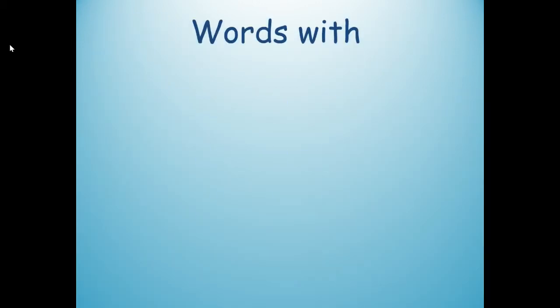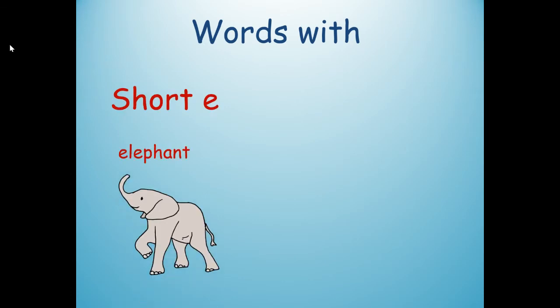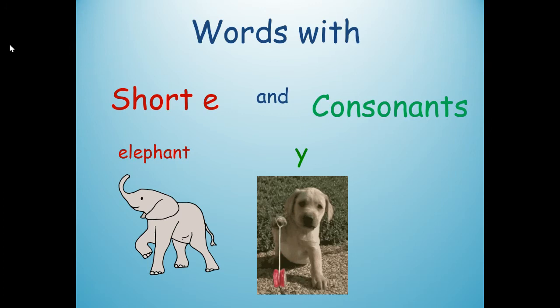So let's get started. Our words are going to be words with short E, as in elephant, and consonants, Y, as in yo-yo, and W, as in wagon.